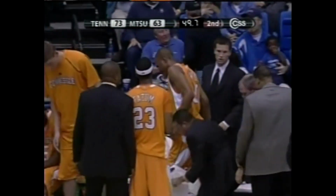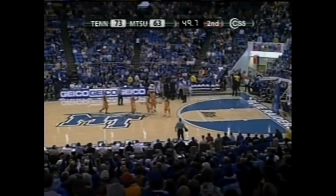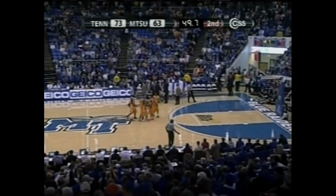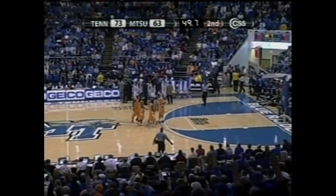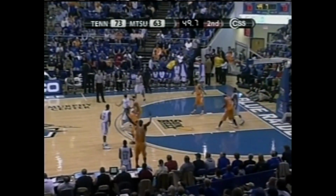All right, here comes Tennessee out for the final 49.7 seconds left. They hold a 10-point lead with under 50 seconds to play. And it will be Middle Tennessee's basketball. Middle Tennessee just burned its final timeout. Tennessee's got 2 left. They shouldn't need them. We've seen stranger things, though.